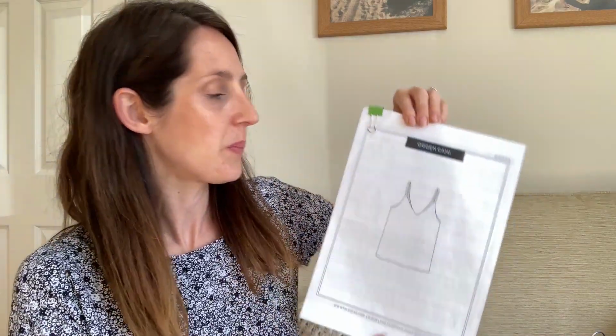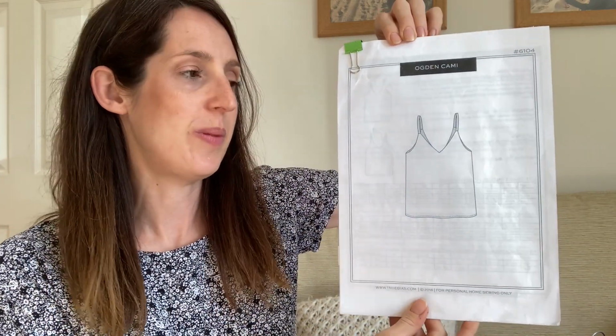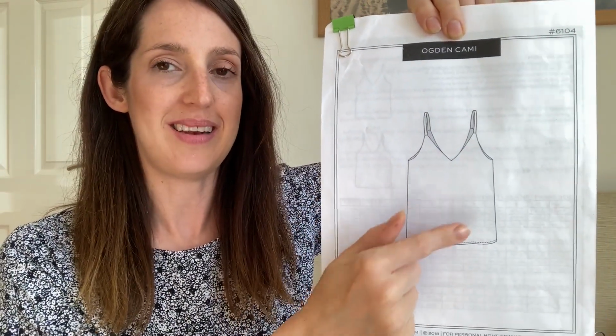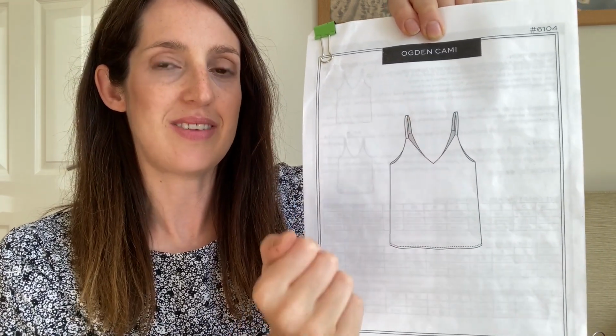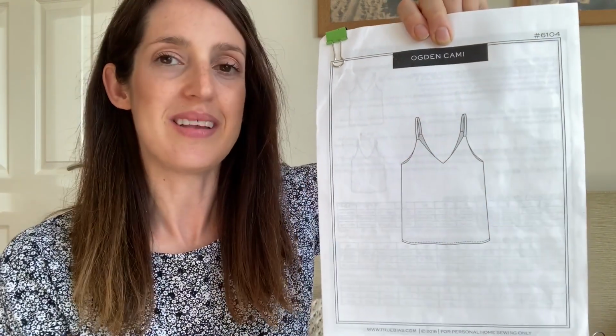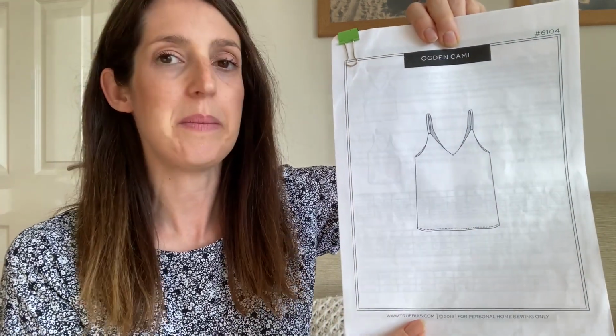So the first make I've got to share with you that I made in August is a pattern hack, and it's a hack of this pattern here, which is the Ogden Cami by True Bias. It's a really nice straightforward camisole top pattern designed for woven fabrics, with a really nice deep v-neck and spaghetti straps, and it's quite a straightforward silhouette, so it lends itself really well to pattern hacking.